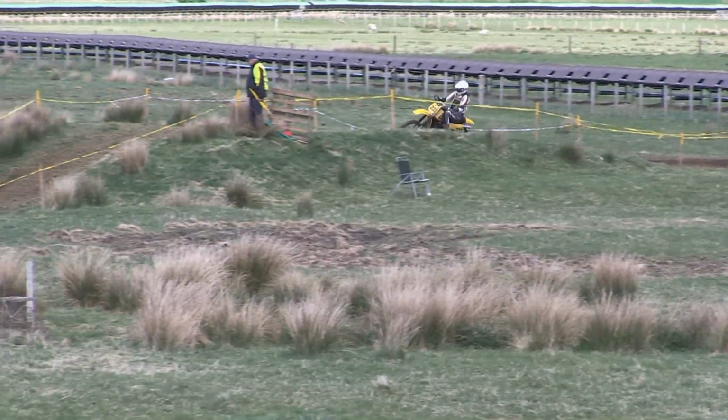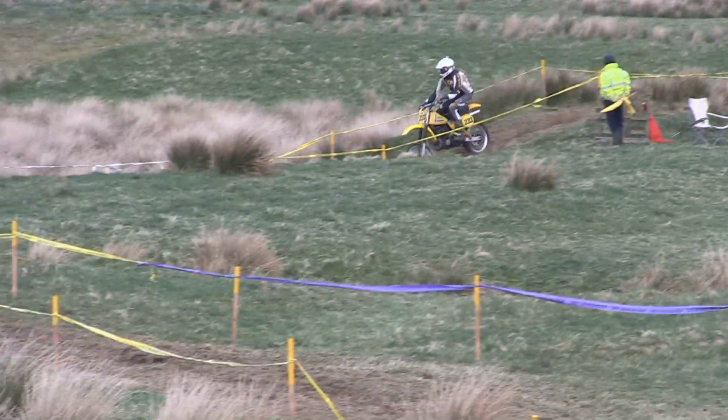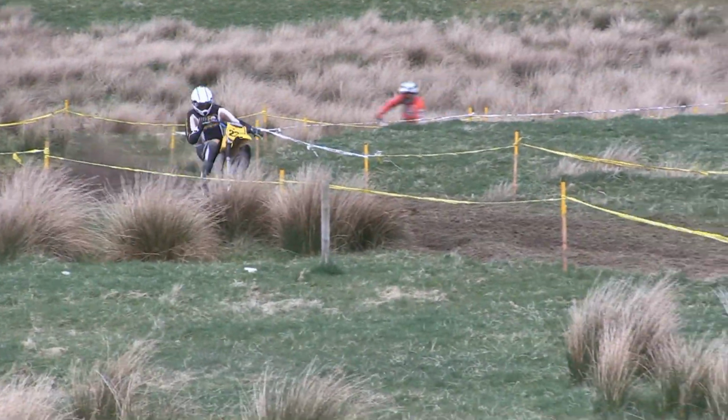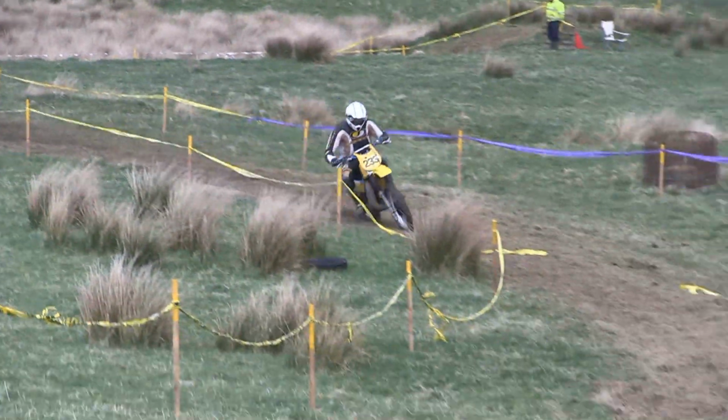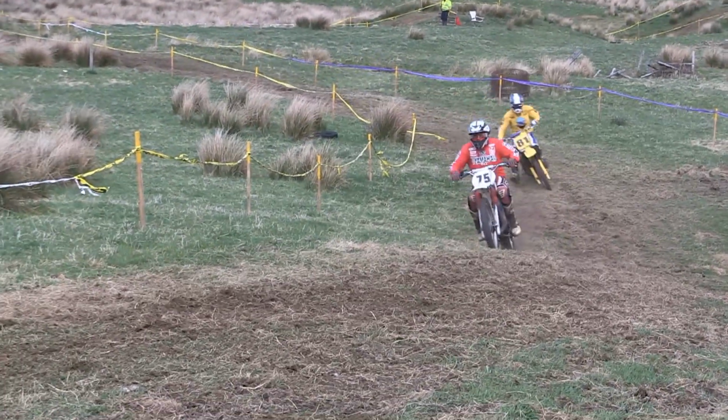Graham always gives me the impression that he's sitting on the back mudguard on these bikes, because Graham's quite tall like myself. I'm 6'4", but I think Graham's even taller than that. He always seems to me like he's sitting on the back mudguard of the bike.